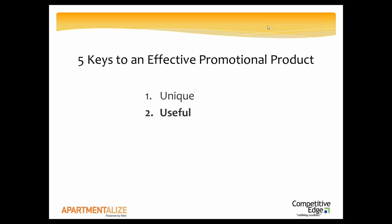And then second, useful. It's always better if it's something that they can physically use in their business, in their day-to-day operation, practical. Number three, it's got to be high quality. I don't want to give away junk, neither do you. The worst thing that you could have happen is to give away a cheap pen and have that pen explode in somebody's pocket. They would remember you for sure. I don't think they would remember you in the way that you want to be remembered. So go for unique, go for useful, go for quality.